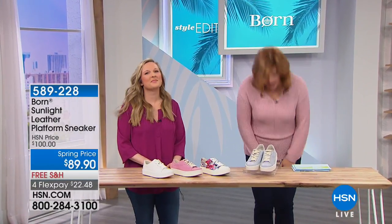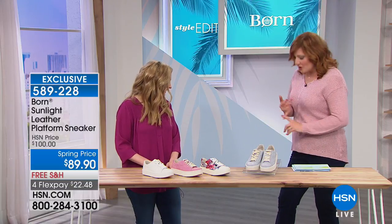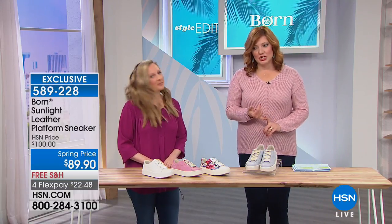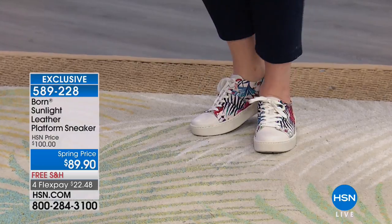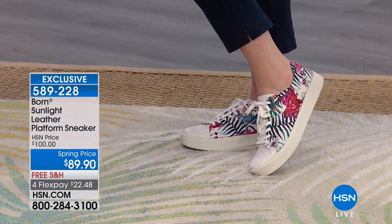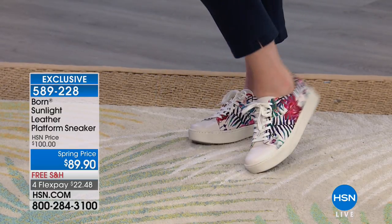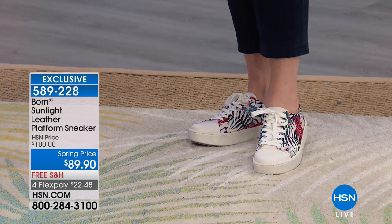Now, this platform sneaker, can I tell you, I have such happy feet right now. And it's so important. But you know, one thing about sneakers, they can be heavy, they can be clunky, they're not cute. A lot of times they're just plain white and you want a little fashion aesthetic to them. So look at how cute this tropical print is. I love these little denim capris.